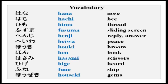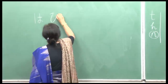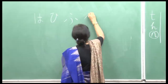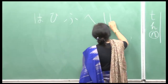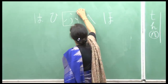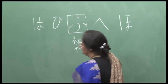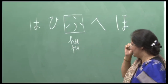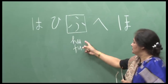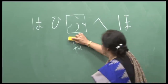Now I'll write down the ha series as well for you. Ha, hi, hu, he, ho. Now you will notice this sound is somewhat hu and somewhat fu. So whichever is easy, the actual sound is hu as you blow air out, but you can also say fu if it is very, very inconvenient.